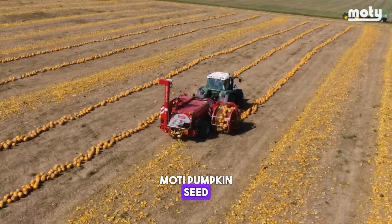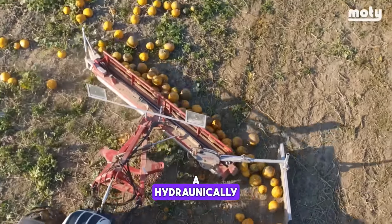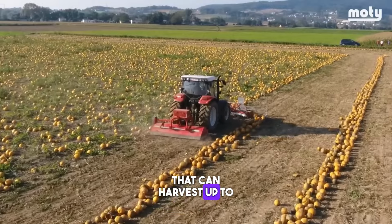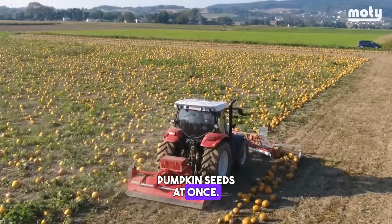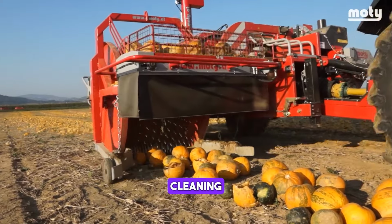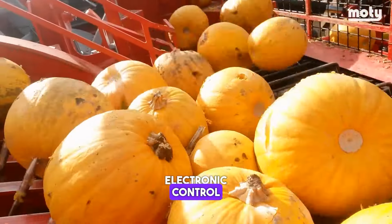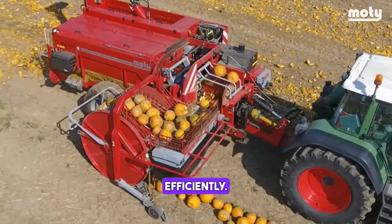Moti Pumpkin Seed Harvester. The Moti Pumpkin Seed Harvester is a hydraulically driven machine that can harvest up to 3,900 pounds of pumpkin seeds at once. With its large screening drum, ARS abrasive cleaning system, and electronic control system, it's perfect for harvesting pumpkin seeds quickly and efficiently.